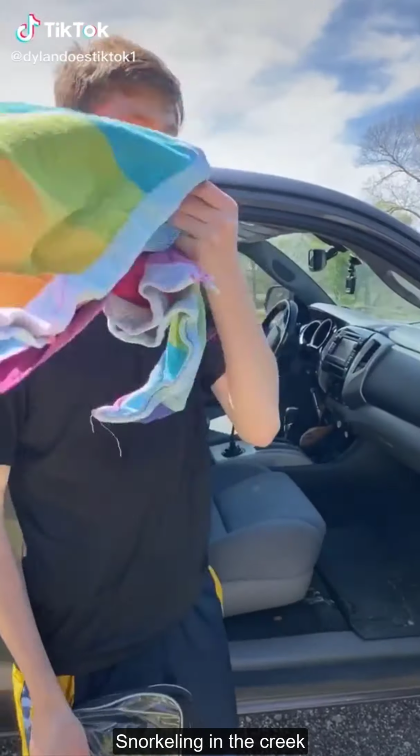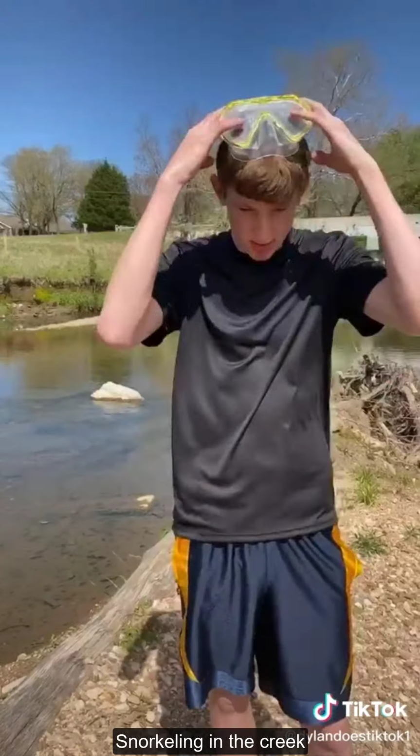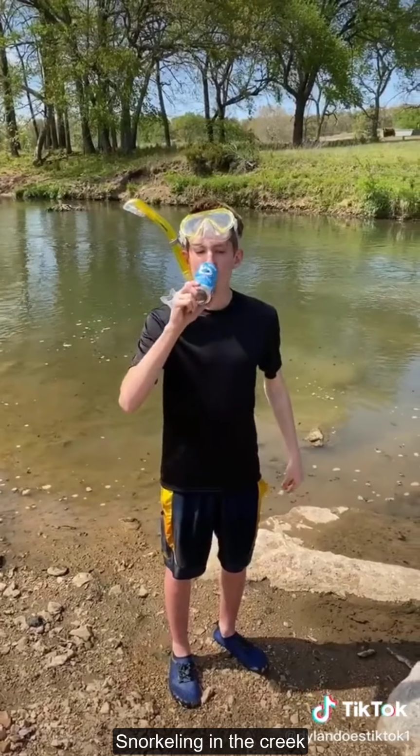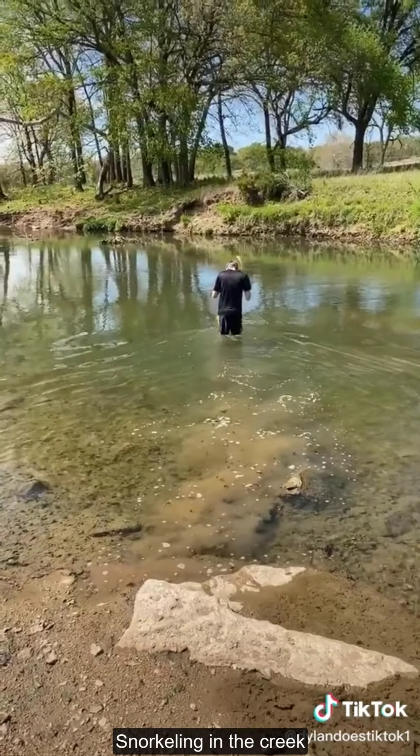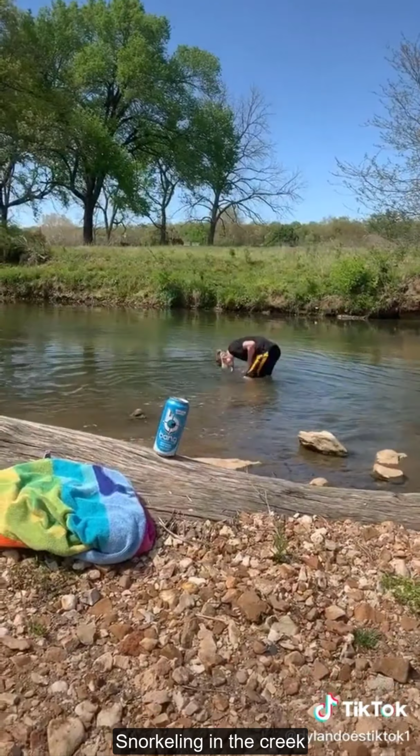So one day I decided to get a snorkel and a towel and head down to the creek to look for treasure underwater. I set my stuff down, put my gear on, and then headed into the water. I looked around and found a rock. I kept looking with no luck, so then I put my phone on this thing to film underwater.